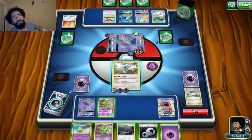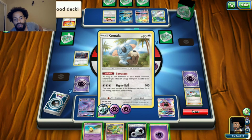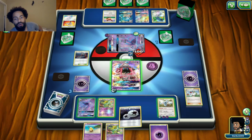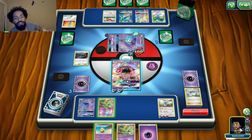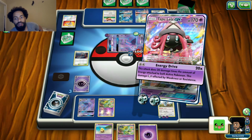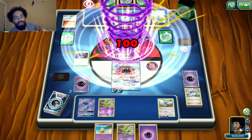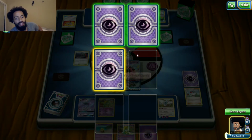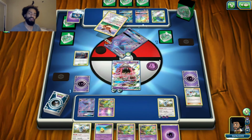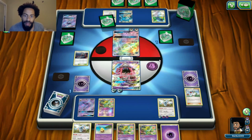As much as I would love to attack with Komala, oh, you have a good deck. As much as I would like to attack with Komala, we need to survive a hit. So we're gonna get Tapu Lele up in this. I'm just gonna give us a happy face, and we're gonna take the knockout. So at the very least, we got him down to 1 prize card, which is actually pretty decent. I think we did pretty decent, guys. This being our like 1 actual game that played out.